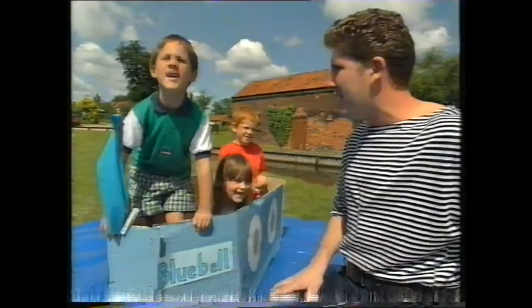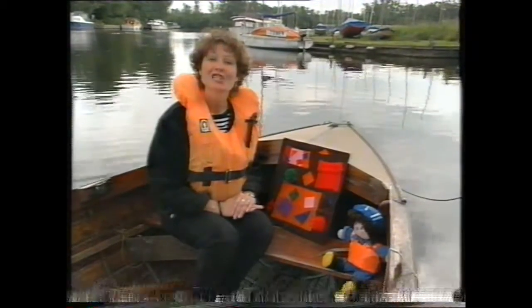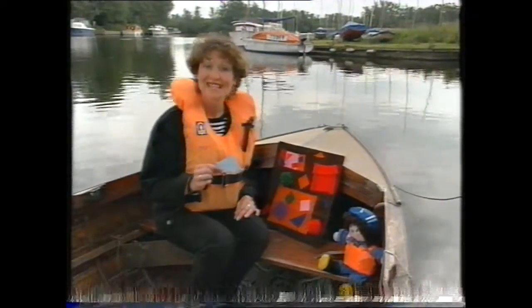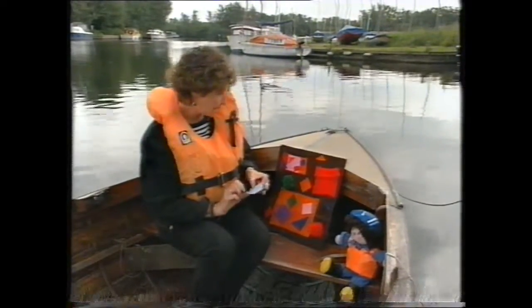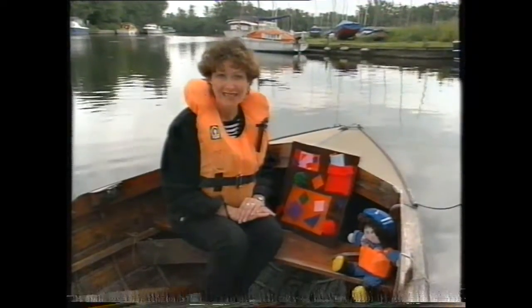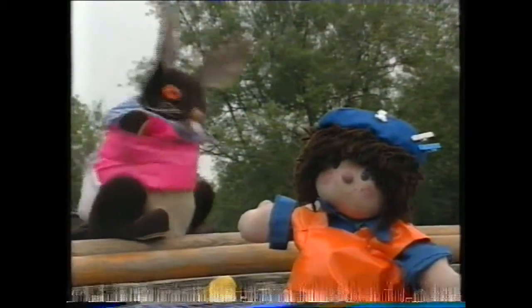Bus is here! And I've got something for Peggy to take away with her, to remind her of the blue patch at the Broad. It's a little paper boat, and it's blue. I think I'll put it in the middle-sized patch pocket. There. So it sails away. Goodbye. Captain Parsnip's just off for a sail down the Broad.